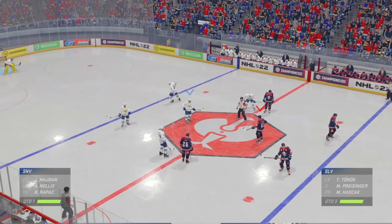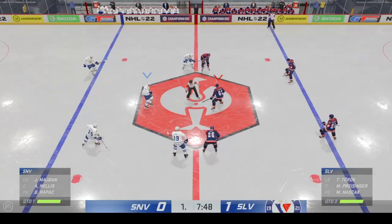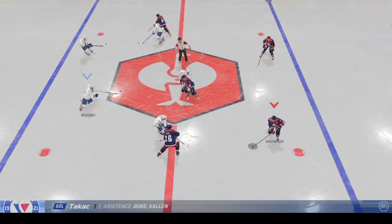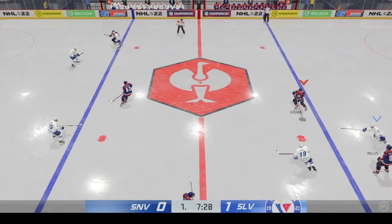Bratislava's on the board. They lead it 1-0. I can't believe this game's going to end 1-0. So that first goal gives you a head start into what I hope is a pretty offensive game.